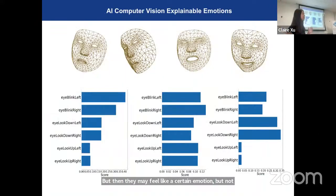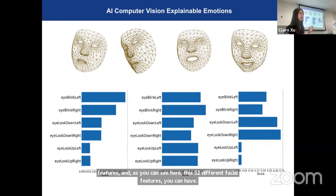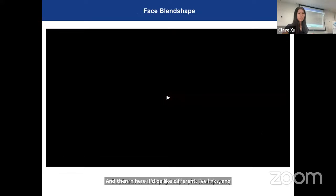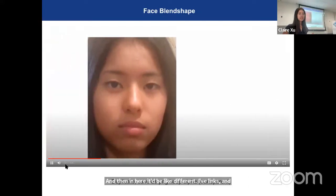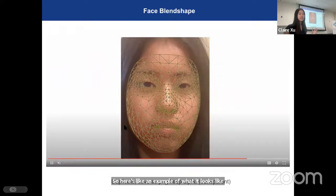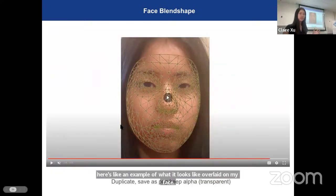And now here's the tessellation of the different facial features. As you can see here, there are 52 different facial features you can have. In here would be different eye blinks, and also eye looking up and down. And there are also different mouth areas and other areas too. So here's an example of what it would look like overlaid on my face. And this is what the 3D tessellation would look like.